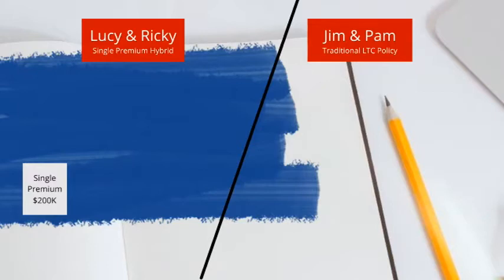And again, Lucy and Ricky bought 2 single premium hybrids for a total premium of $200,000. Lucy's hybrid cost $105,000. Ricky's hybrid cost $95,000. So combined, they put $200,000 into their single premium hybrids. Now, Jim and Pam had a little different strategy.